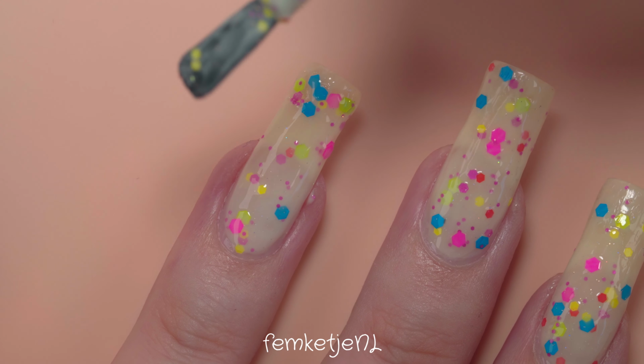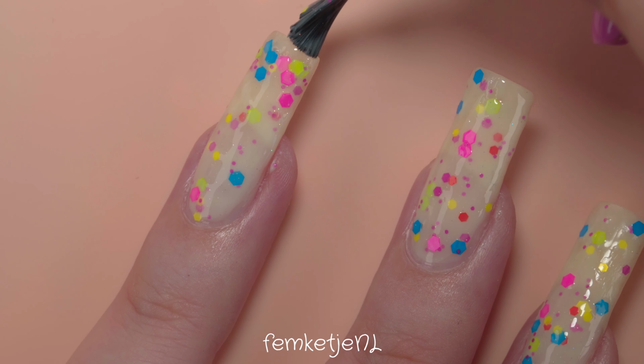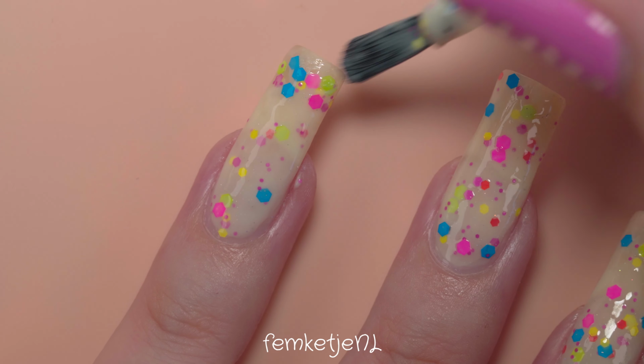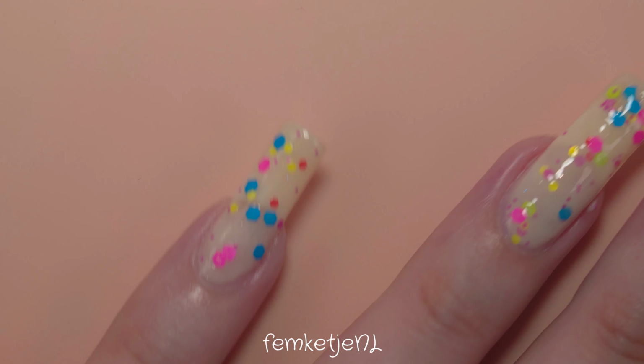I'm already applying the second coat here. It is just such a festive, lovely polish. I think it looks really cute. Also, you can definitely wear this whatever gender you are, whatever your background is. I just feel like if you have something to celebrate, this is the polish to go for.